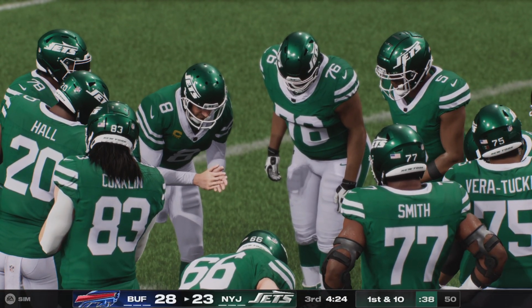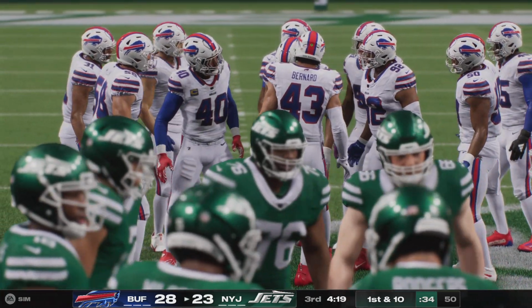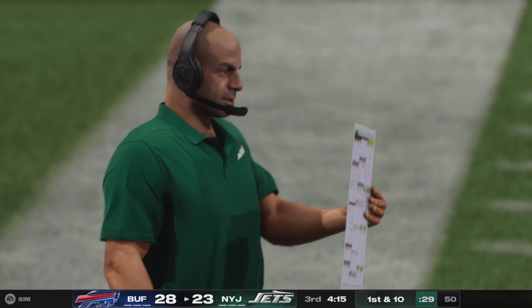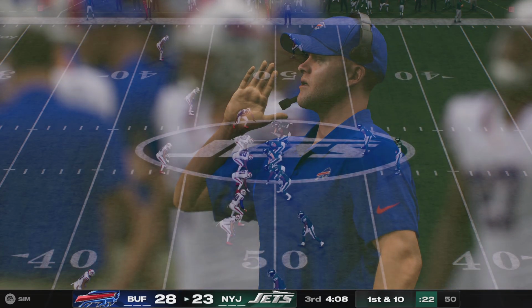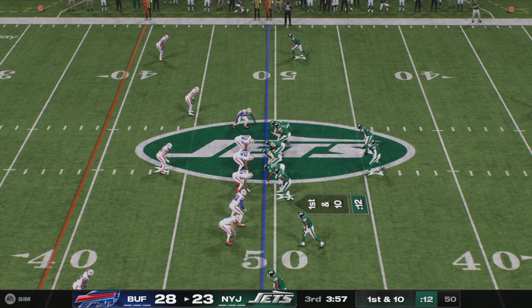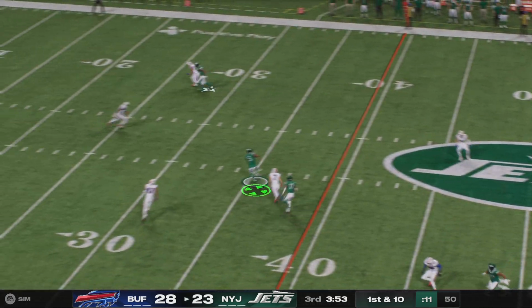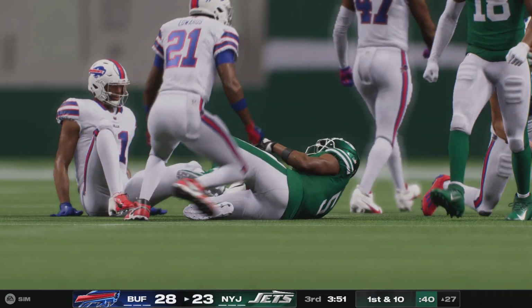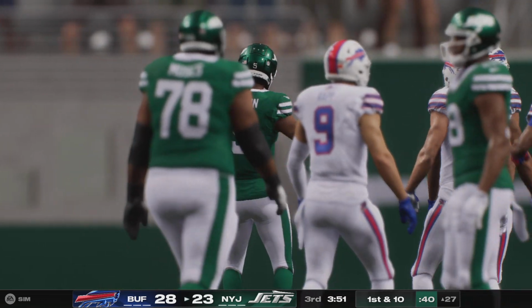Certainly no settling into the drive there. They came right out on the first play and attacked the middle of the field for a big gainer and a first down. On play action, Rodgers going right back to Wilson. And he'll go down, but not before getting this inside the 30. And 22 more yards there and another first down.